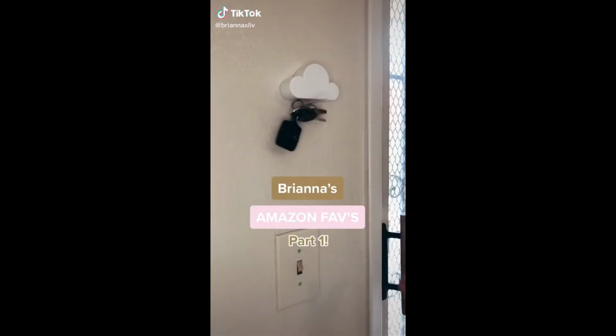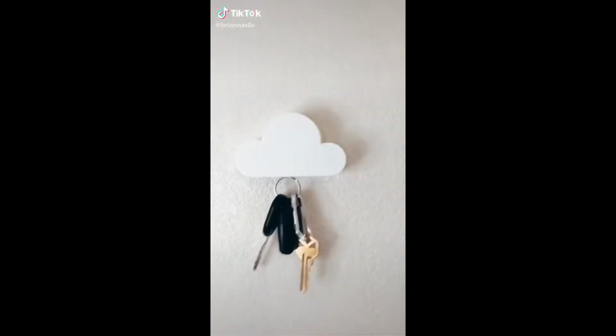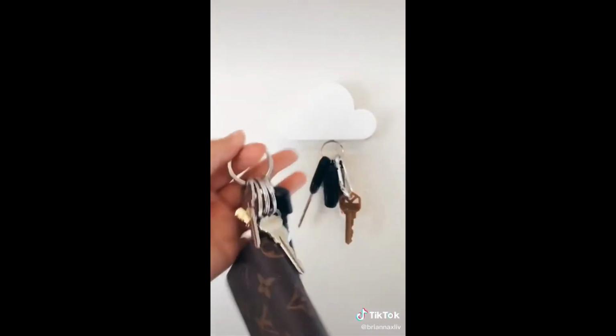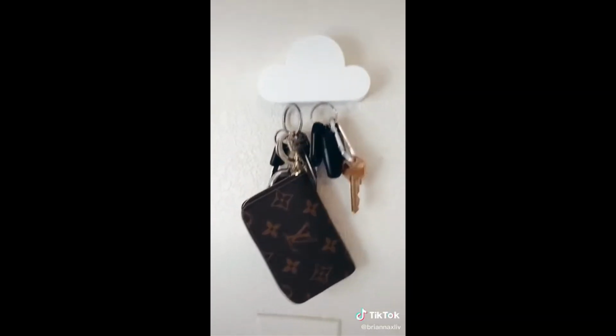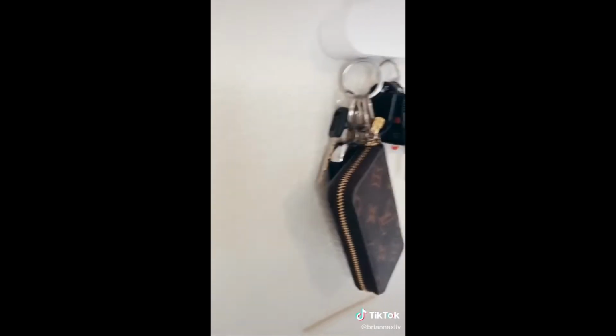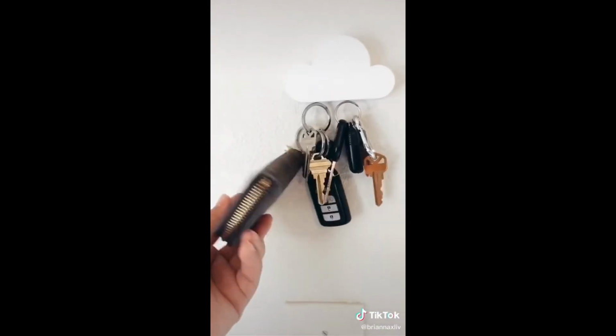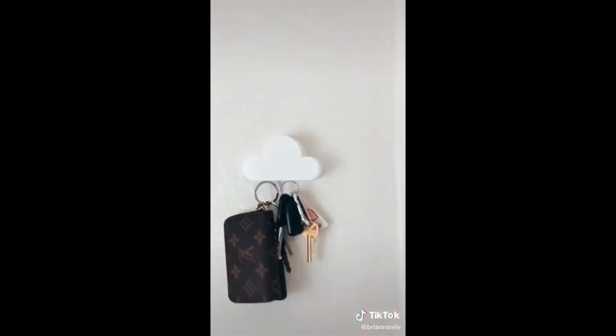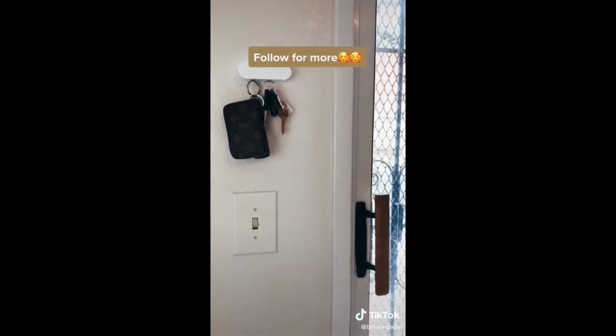Brianna's Amazon favorites, part 1. I cannot put into words how much I love this little cloud key holder. It holds a ton of weight, especially with my heavy set. And honestly, once we installed this, we noticed we don't lose our keys in the house anymore. And I think it's just because it's like that fun little thing that you look forward to using. Also, our guests are always fascinated over it, and it looks adorable up.